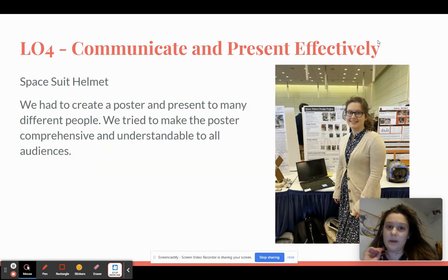For the spacesuit helmet project, we had to create a final poster, and in this final poster, we tried to make the poster as comprehensive and understandable to all audiences as we were presenting to people who were walking by, and we didn't know their backgrounds, so we just tried to be as comprehensive and down to earth as possible with our poster, and the three of us put in equal work to try to make this happen.